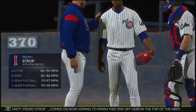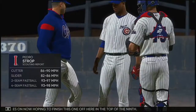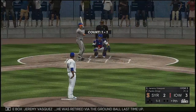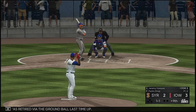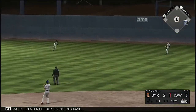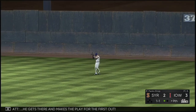Pedro Strop comes on from the pen, hoping to finish this one off here in the top of the ninth. Number 46. And now in the box, Jeremy Vasquez. He was retired via the ground ball last time up. 1-1. Pulled toward right center field. Center fielder giving chase. He gets there and makes the play for the first out.